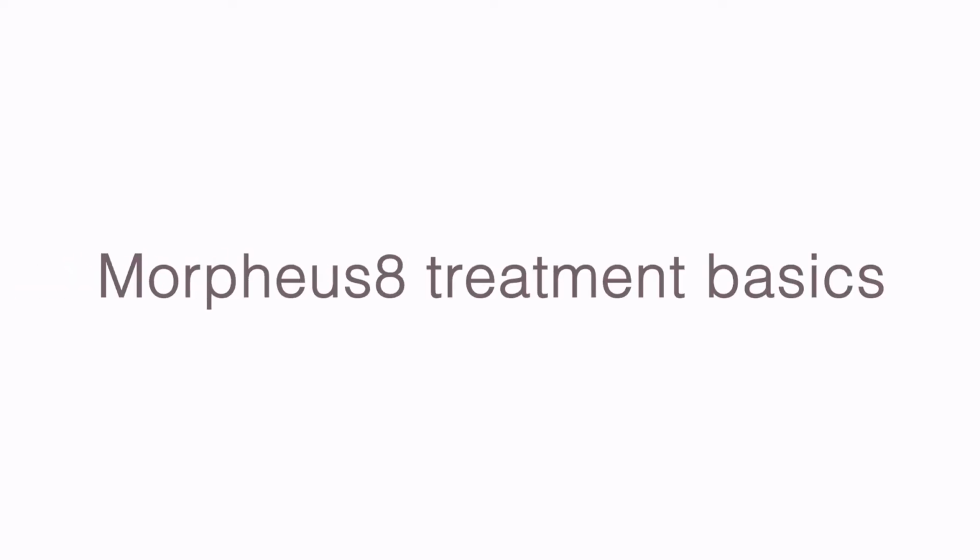Morpheus8 treatment basics. So the way that it works is you'll come into your provider's office, we numb the area with a topical numbing cream. This is usually for about an hour, and then we apply the Morpheus treatment to the areas that we have talked about. We make sure that you're in a comfortable position.